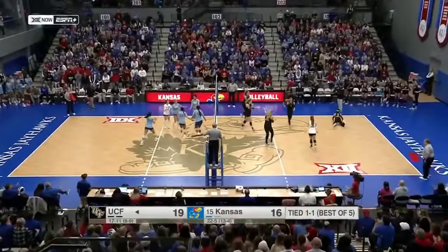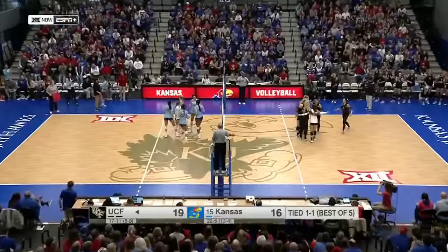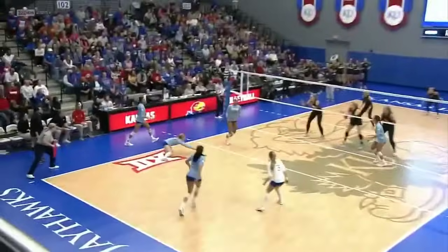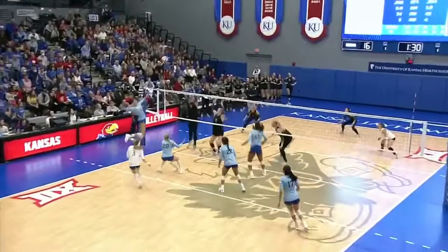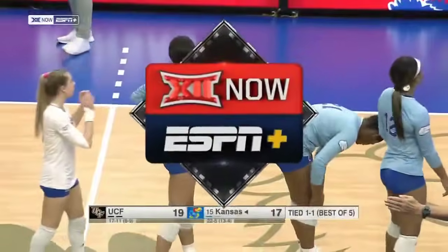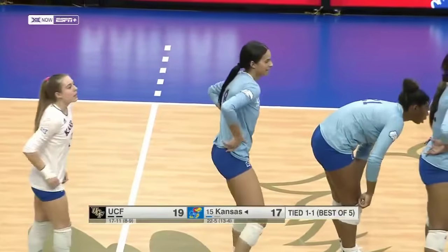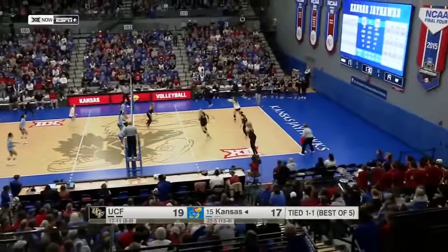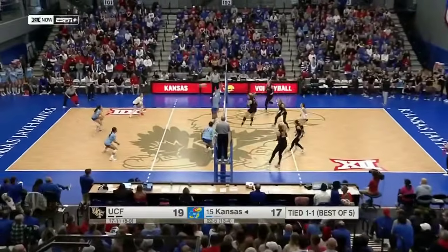Cooper. The National Player of the Week. Well, it gets to a point when everybody in the gym knows where the ball's going, right? And she's still able to perform. Very reminiscent of the Kelsey Payne days for Kansas, when everybody knew where the ball was going and she was still able to go get you a kill.